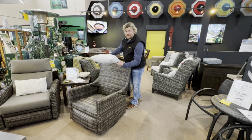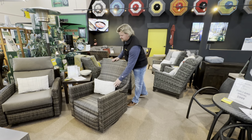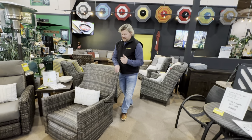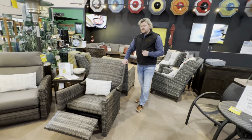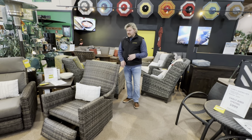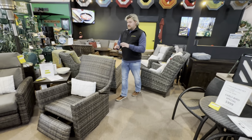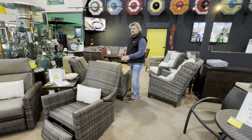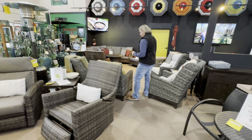You're welcome to jazz up your space with a little bit of toss to have some fun or add some ambience, but it doesn't require a cushion at all. And again, it's a little bit lower price point than a couple of the other options for recliners in the store. So come on down and check that out. If you wanted to pair Biltmore with Coral Gables, you could absolutely do that because the resins do coordinate.